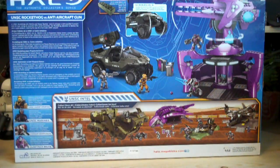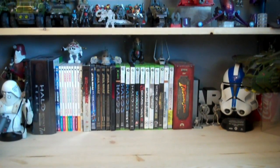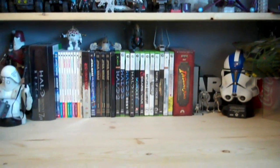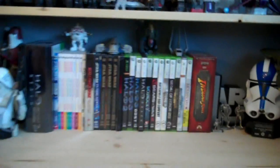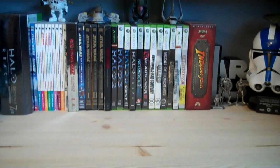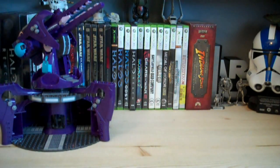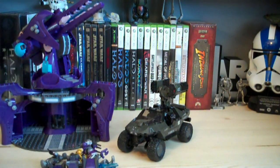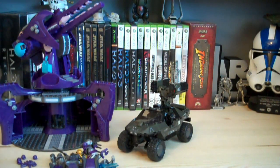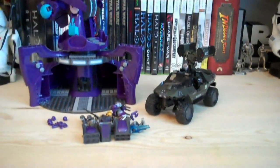So anyways, enough of the packaging here. Let's move on to the actual pieces that are included with the set. Let me adjust my camera. Packaging is so huge I have to set the tripod back a good couple feet actually. So let's get the anti-aircraft gun here, the rocket launcher Warthog, and of course all the minifigures and accessories and junk. So okay, let me get myself adjusted.